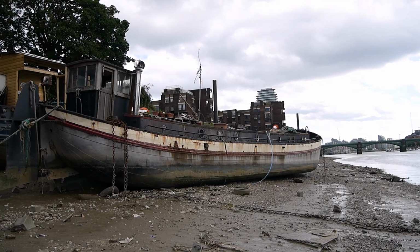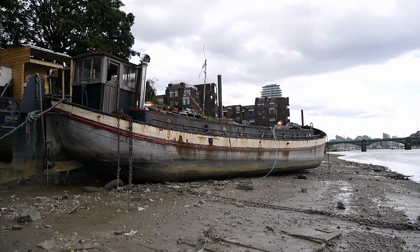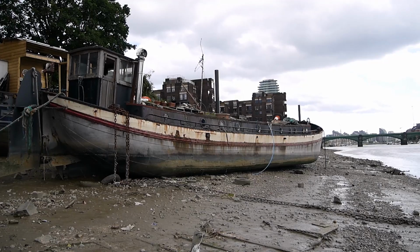I have to tell you, there's quite a nasty sewagey smell down here. It's not coming from the mud and the water. We've had a lot of rain lately. Sometimes what happens is it makes the sewers overflow into the river. It shouldn't do, but it does.